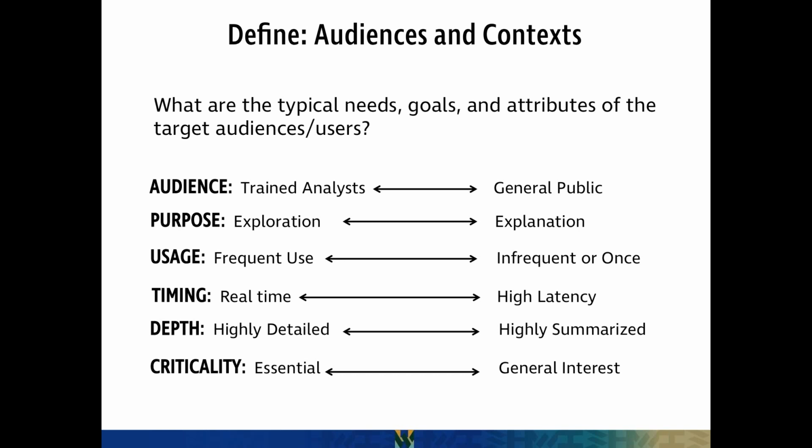So in my case, often it's analysts, junior, senior analysts in, say, cybersecurity or healthcare, medical research, understanding where they are coming from. Now, it may be that the products that you're producing are going to the general public, and sometimes that's also true for me. So there are very different needs and interests and goals of these different types of audiences. And this is especially true when it comes to data products and data visualization. There's a tremendous range in the outcome of the design depending on the type of user that you're working for and designing for. So it could be trained analysts to general public.